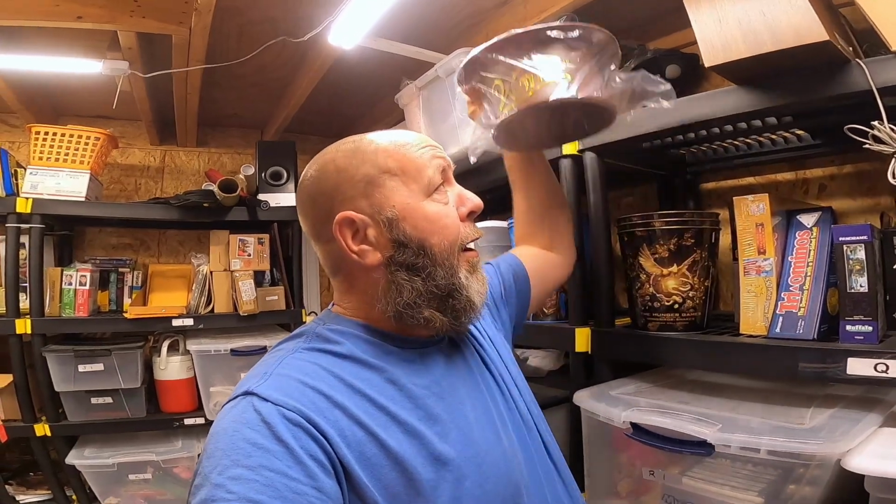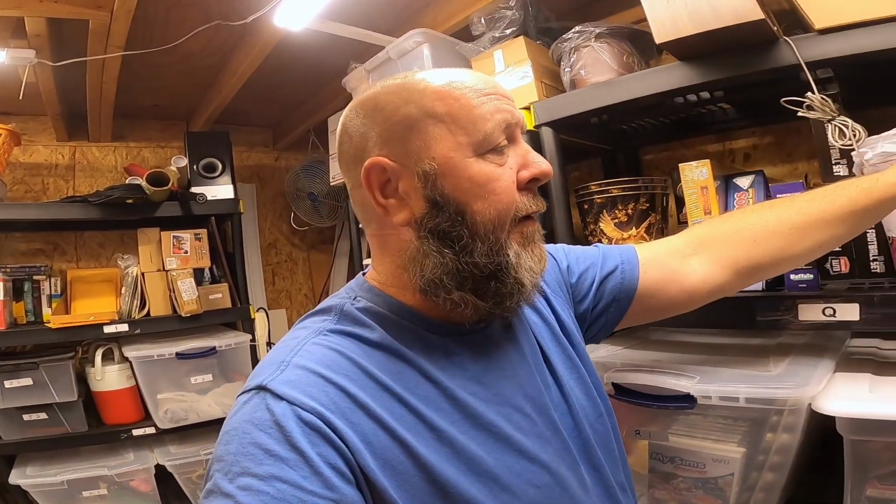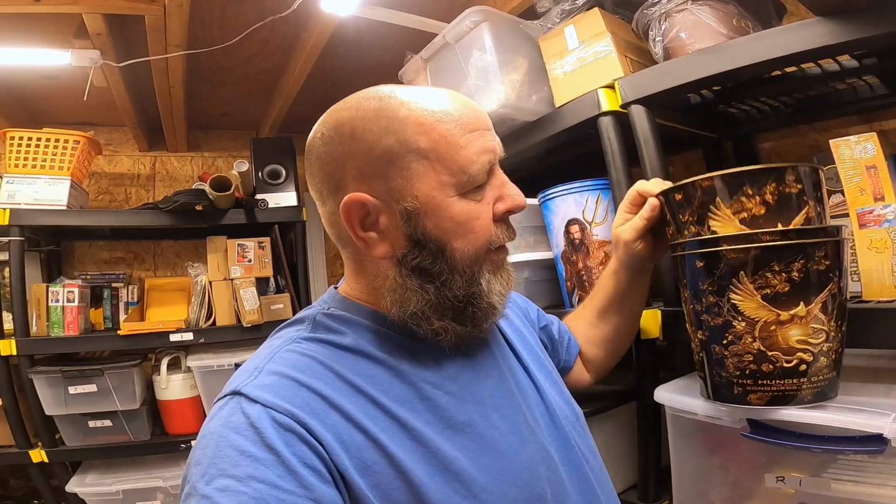The kicker is, because the Willy Wonka hat is unique, the one I sold on Friday went for $35 plus shipping. Not bad profit. I haven't sold a Wonka tin yet. That's okay. They will sell. Maybe I've got the price a little too high. I'm not sure. The Hunger Games buckets, I have 3. Wish I bought more, but I have 3 sitting right here.